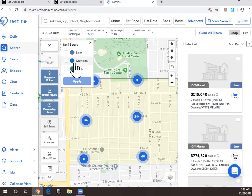This also tells you, for example, if someone is looking, they can tell if the owner of the property is searching on Zillow. So that sales score also determines, okay, that customer right here is looking online, they're searching.